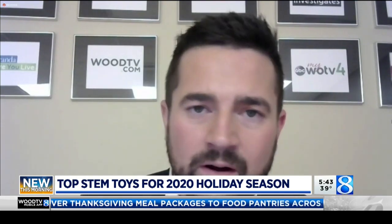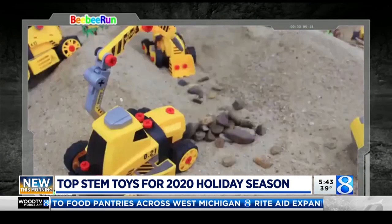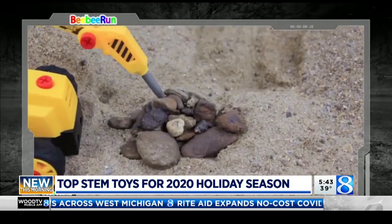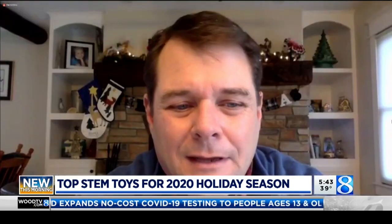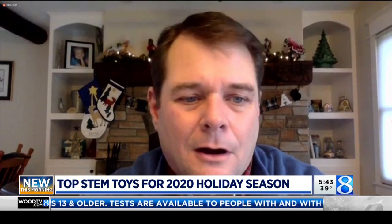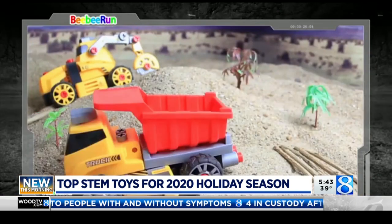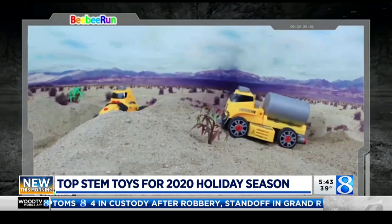What would be the toy that would give them the most bang for their buck? One that I think gives a ton of bang for the buck, it's $25, but it's the BB Run construction kit. And it allows kids to take apart a vehicle. Let's say it comes as a car. Well, you can take that car apart, and there's instructions to make up to 5 other specific vehicles.